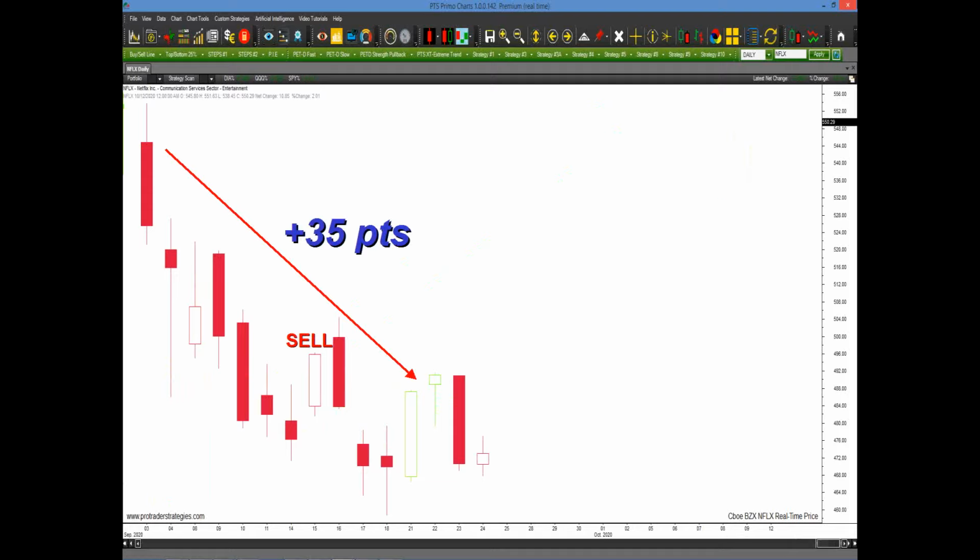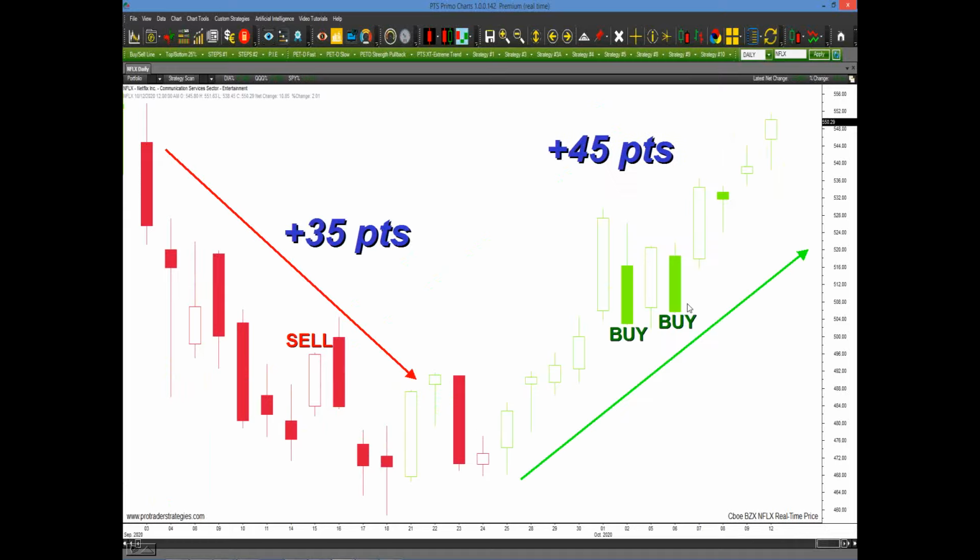All right, once again, another example of when the trend changes. All we do is just change with the trend. All right, we want what the market wants. The market wanted to initially go lower. So while the bars are red, we look for these bars that close in the top portion of the range right here. We would have sold and potentially captured 35 points. Now, once the trend changed, we look for bars that close either at the low or very near the low, and potentially we could have captured 45 points in about a week, okay? All right, so that's roughly, we're talking about 80 points.